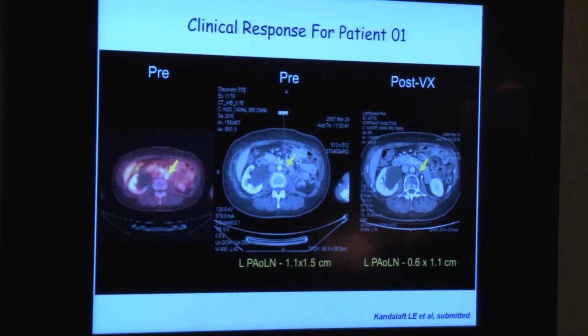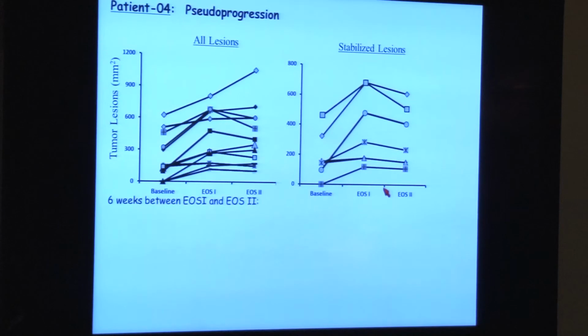Here I'm just giving you a simple example of how immunotherapy can actually treat some minimal lesions in the body. Like here's pre-vaccination, a node here, and this is post-vaccination. And finally, I just want to say that immunotherapy is known to have a delayed immune response.